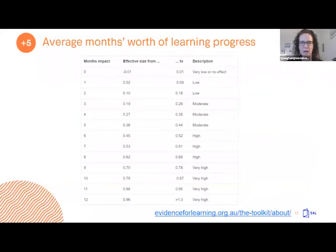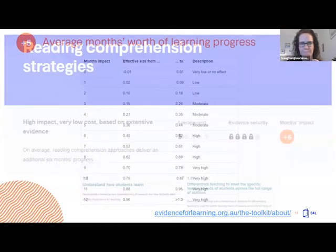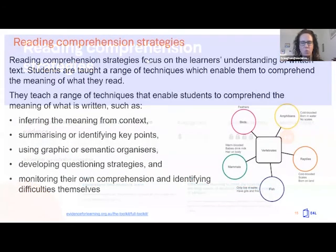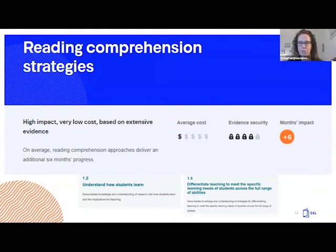Okay, great. Let's have a dive into the evidence base around the toolkit. First of all, we'll be looking at reading comprehension studies. Here are the headline figures around reading comprehension studies. We can see that we've got low average cost, high evidence security, and high months worth of learning impact that have just increased with the inclusion of new studies into the teaching and learning toolkit.